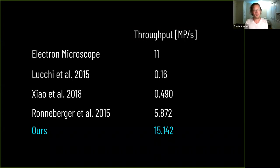Such a microscope can scan with 11 megapixels per second. Our modified UNet is the only available method that detects mitochondria faster than the microscope's acquisition speed. We measure over 15 megapixels per second, and this is because of the reduced parameter complexity of the UNet.